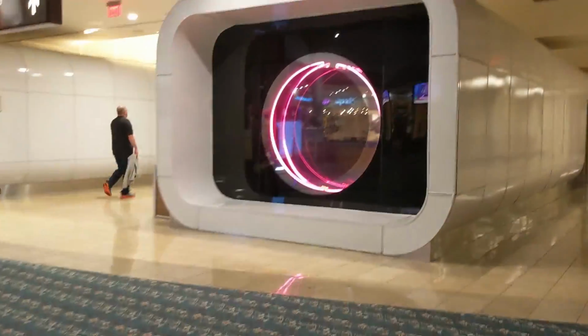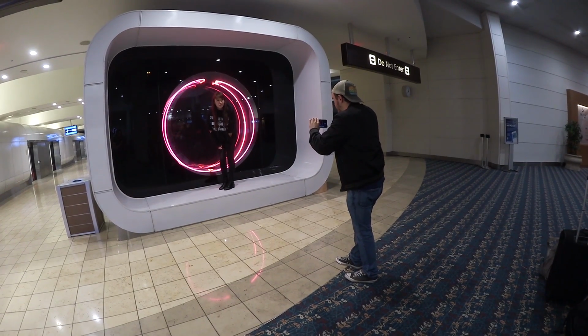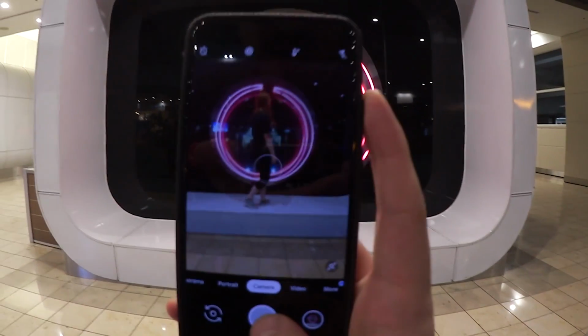Okay, so I thought that was gonna be it for the airport video. I was a little bummed because I got some good shots, but I didn't get as many as I wanted to. But as soon as we landed in Orlando, Florida, we were greeted by these neon circular installations on the airport tram. I thought they were so cool. We were so tired, but Illy and Emily were nice enough to pose for me. And I am so happy that we stopped and took these photos because they were my favorite.